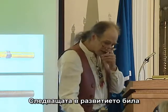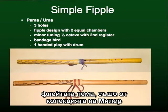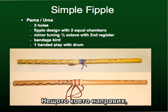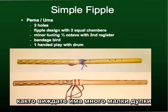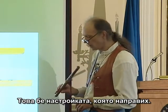And so the next progression, if you would, and the next door neighbors, the Pima flute, and this is one from the Miller collection here, and this is basically a model in progress of that flute. Only thing I did was, when we measured these pitches, you see these are very, very small holes, so the flute was very, very quiet. And what I did was I made them the same pitch, but I lowered them in the position on the bore to make them a more robust sound. So that was the adaptation that I did.